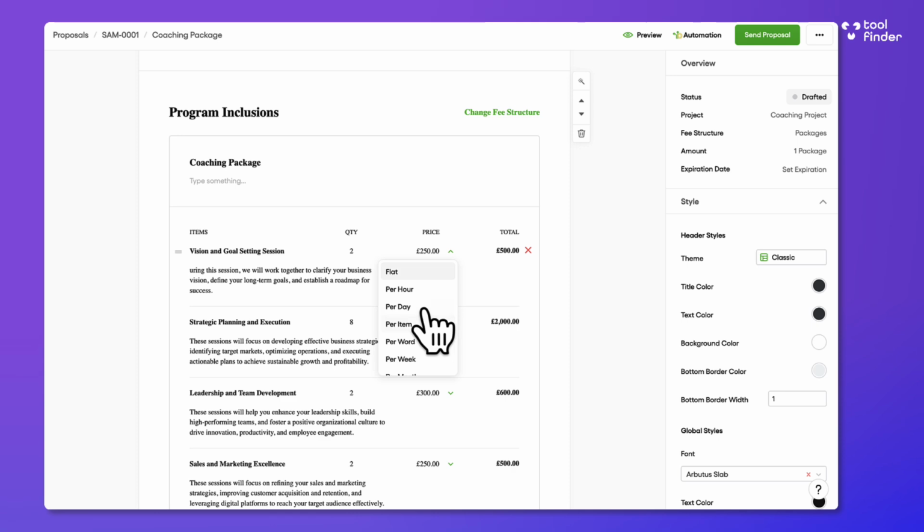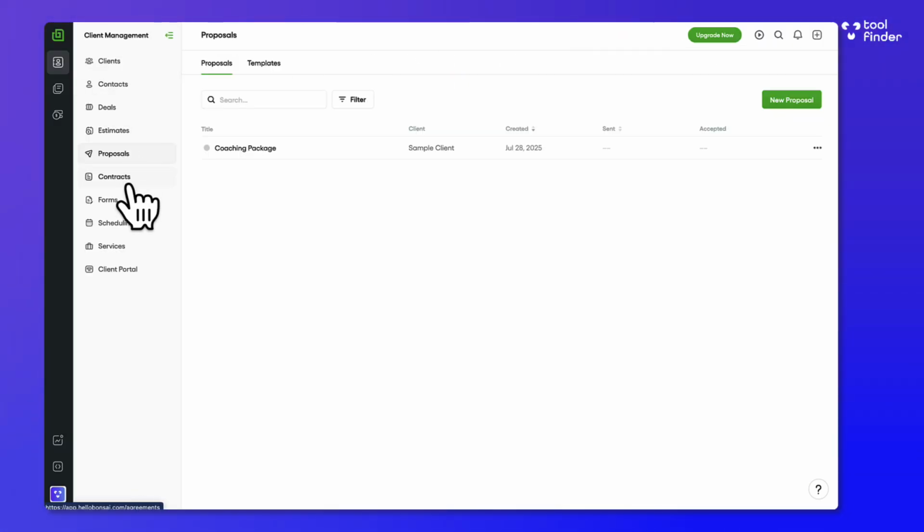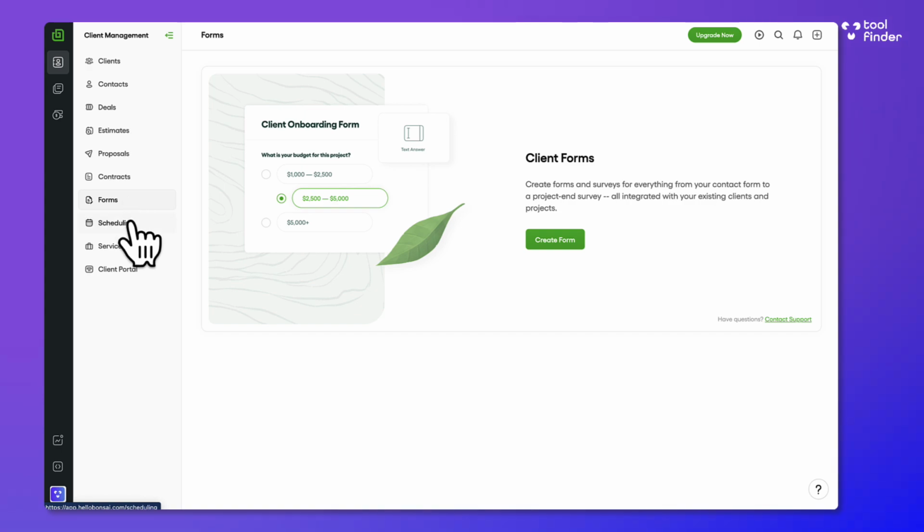All very helpful. You can also manage what services you have, and you also have a client portal which is accessible from the Essentials plan onwards. The client portal is a great area for you to share access to certain things with the client so they can see things like deliverables, how much you're spending with them, and other such information.